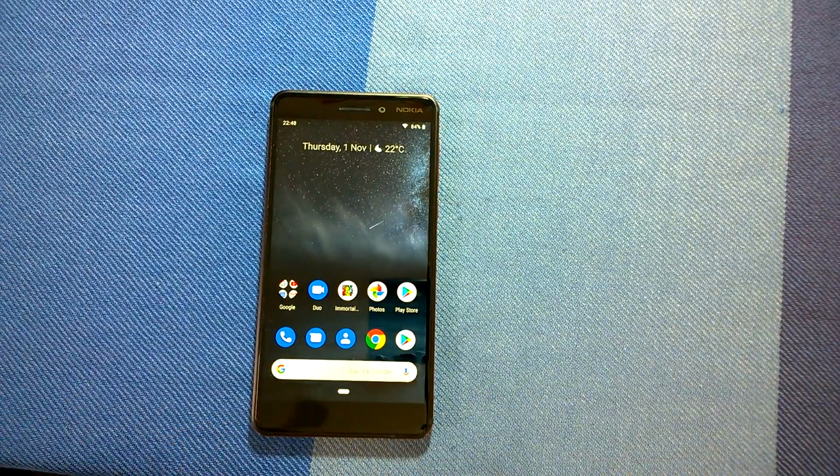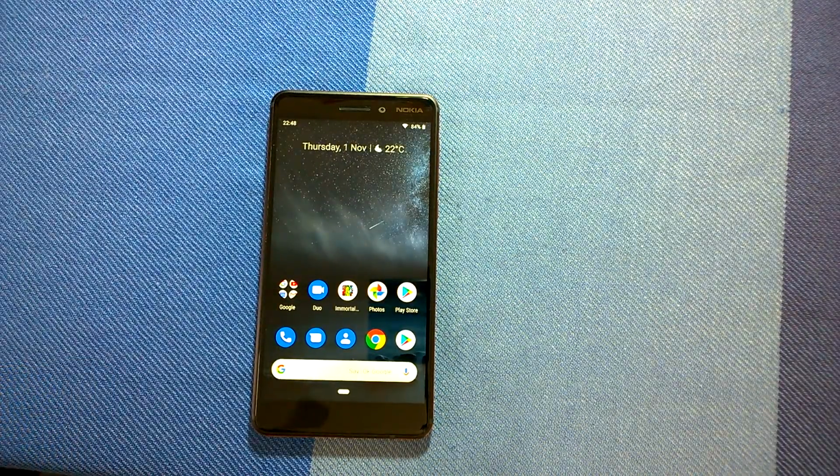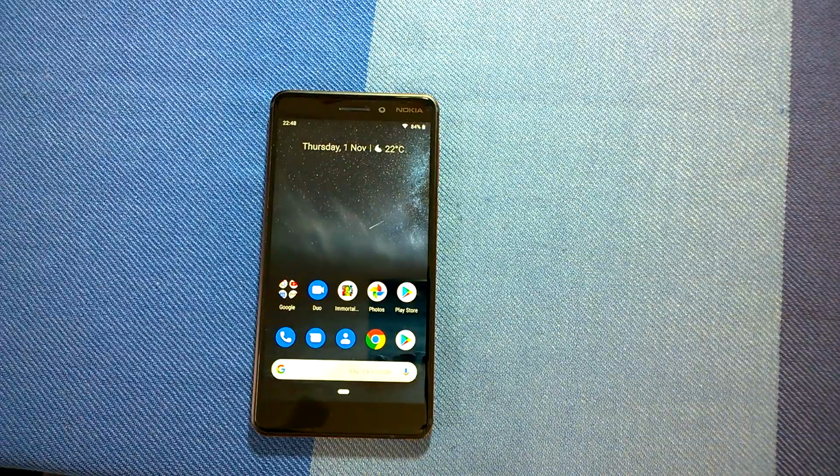Coming to battery life, the battery life has certainly improved, maybe like 10 to 15% over Oreo. That can vary depending upon how you use it. But if you use adaptive battery, restriction of apps, etc., then I think you can get a 10 to 15% boost in battery life over Oreo.